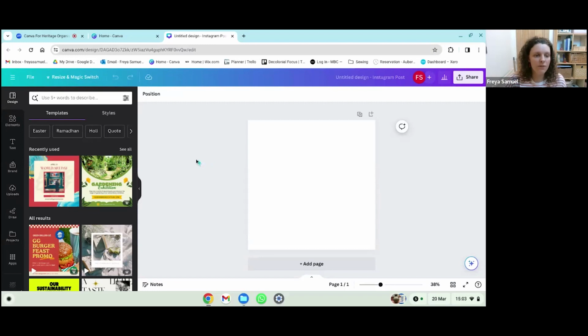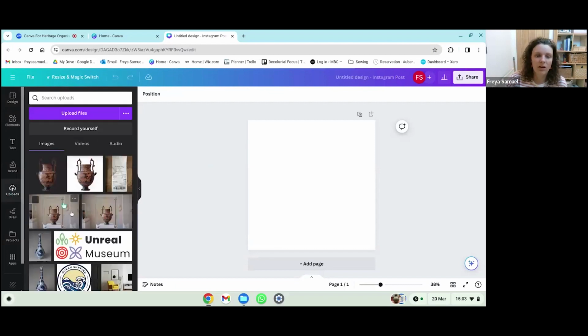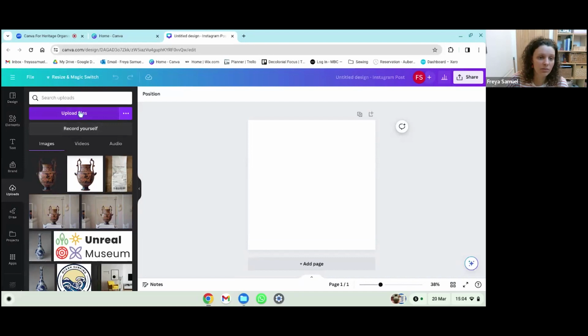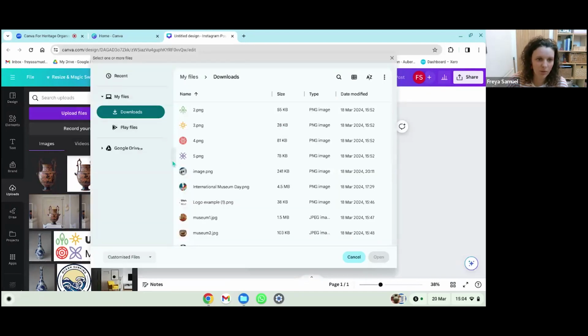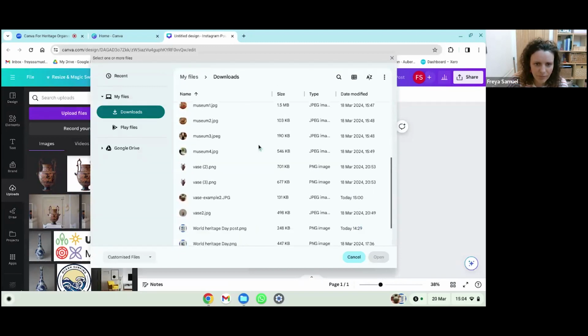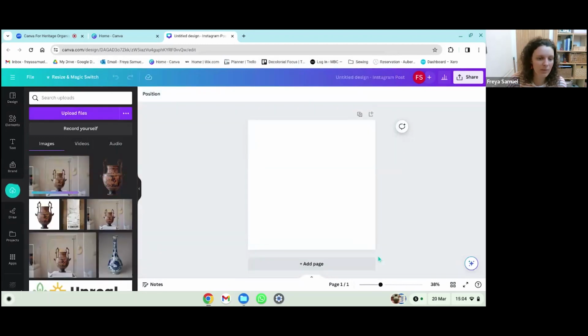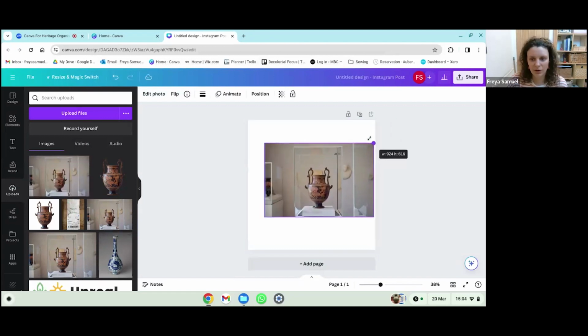So our first bit of image editing is going to be uploading the photo that we want to use. So in your heritage organization, particularly if you're in museums, you might take photos around the museum of objects, and you might want to make those object photos look a little bit fancier. I'm going to open up a new photo, perhaps like something you might take within your own museum. So I'll go to upload files, and I'm going to upload a picture of a vase, which is already in my Canva folder here, but I'm just doing this to demonstrate. And we're going to be editing this photograph today.